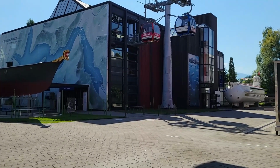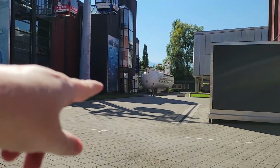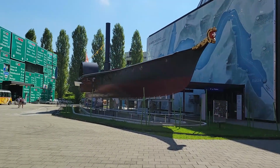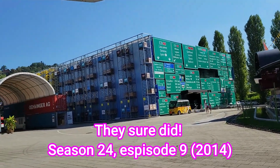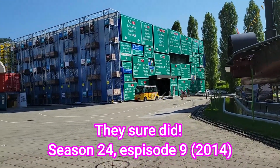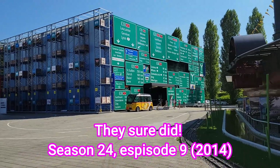Jeez, there's a ton of stuff here. There's a gondola system. There's a submarine. Is that a submarine? What is this? But yeah, this looks really familiar. I think they came here the first time they came to Luzern and went to the Chapel Bridge on Amazing Race. I remember them standing in front of these signs and having to figure out something.